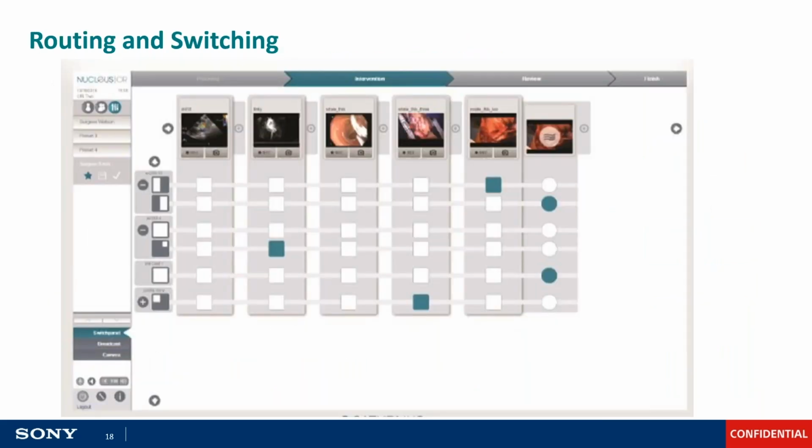One of the primary reasons for integration in the OR is routing and switching. You want to be able to move information or displays, video information, from point A to point B, and you want the flexibility to do that on the fly. If you look at our interface here, across the top are your sources, and down the left side are the displays. For instance, you have ultrasound, you have some surgeries here, and in between these two, as a matrix, you would pick and choose what you want on any display.